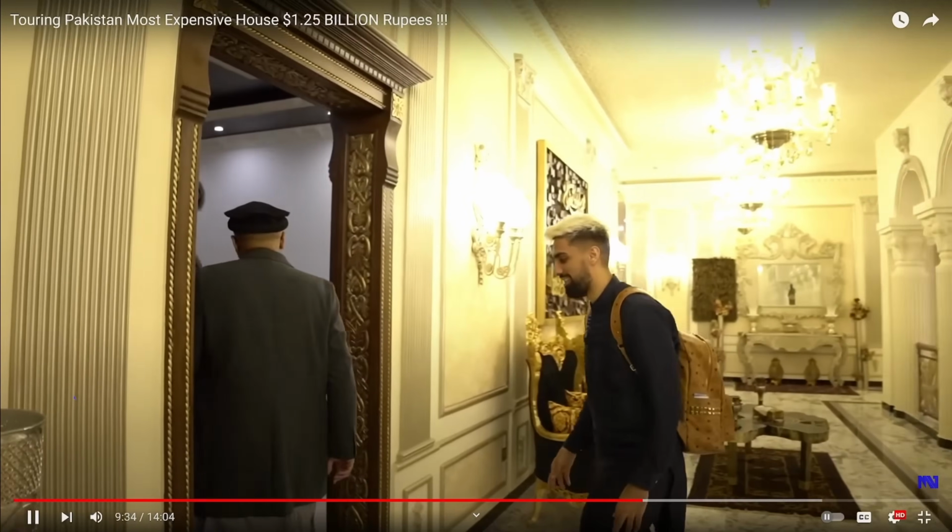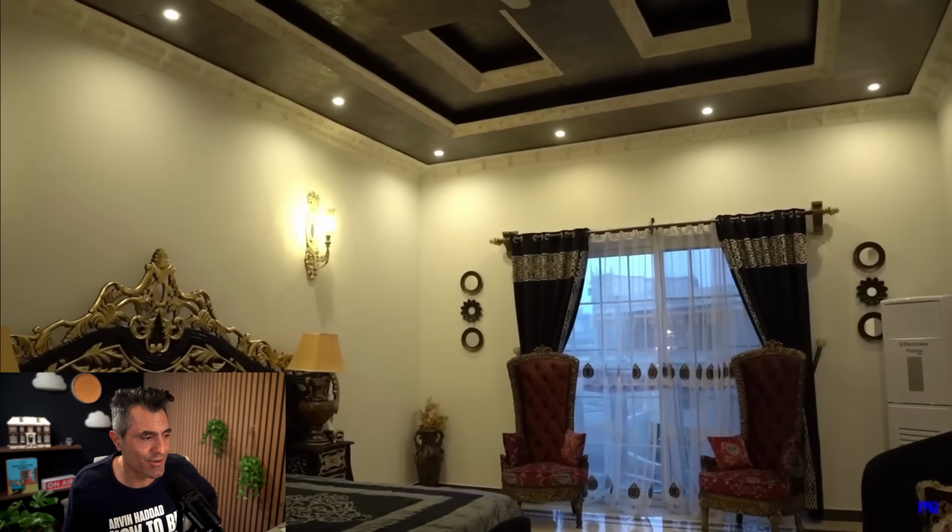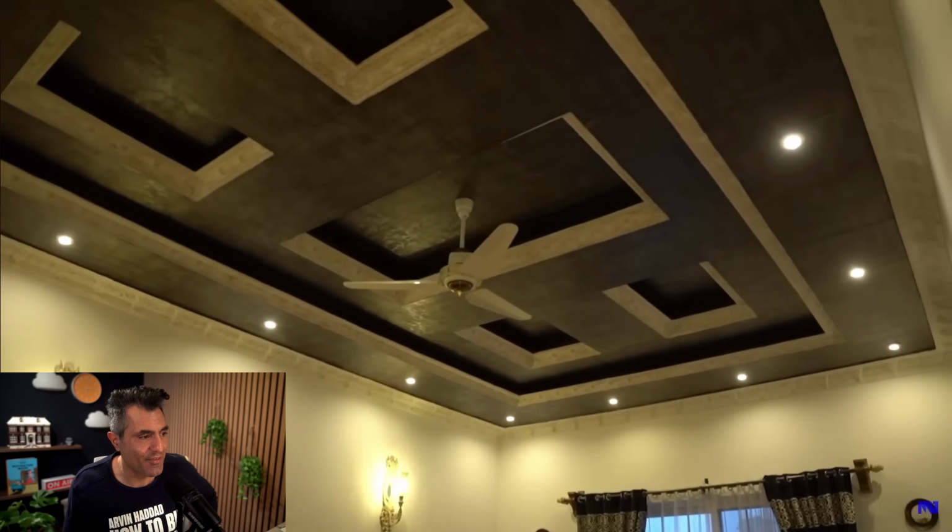So, guys, now that we're upstairs, we have more bedrooms to go through. I guess that's the first one. That's the first one, yes. Wow, this is the dark bedroom. The AC unit in the corner. And a fan.